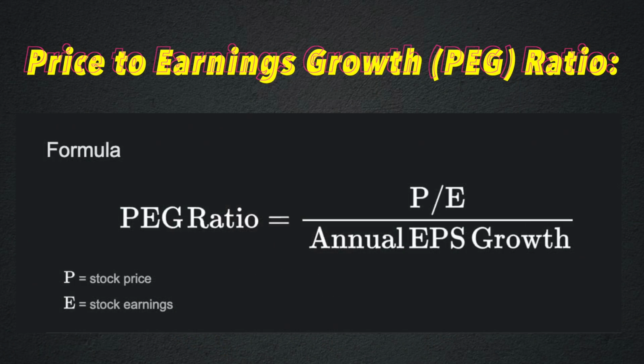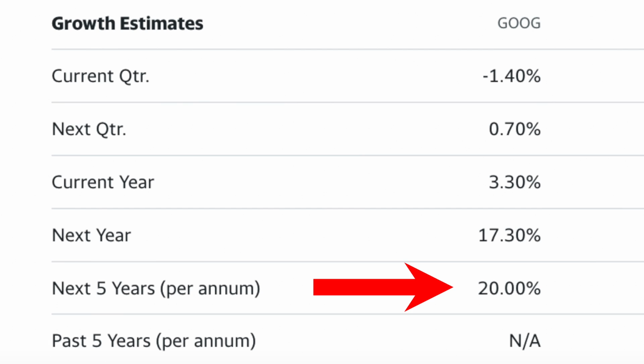Now, the fourth valuation metric is one of the most important in this list, and that would be the price to earnings growth ratio, or the PEG ratio. The PEG ratio is a modified version of the PE ratio that accounts for a profitable company's earnings growth rate. You can calculate the PEG ratio by dividing a company's trailing PE ratio by its future 5-year expected earnings growth rate, which can be found on Yahoo Finance.